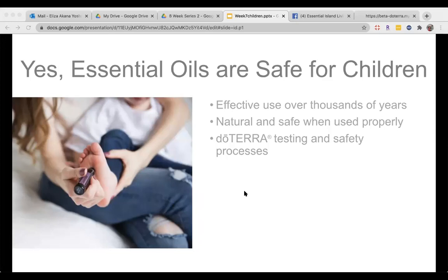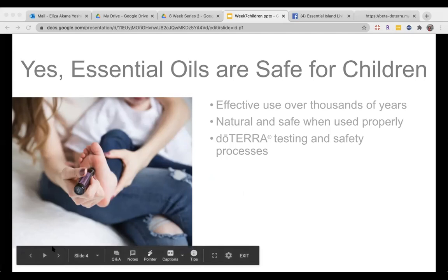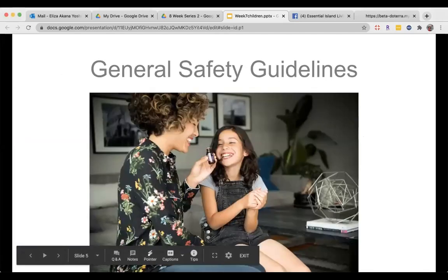Oh my gosh. So this ensures that each essential oil is high quality, free of contaminants, and safe to use. And so that CPTG process includes a series of tests to ensure that the essential oils that doTERRA produces always meet a high standard of quality, do not contain any harmful contaminants, and so forth. Okay, so this is what really gives us the peace of mind and should give you the peace of mind when using your essential oils for not only yourself but also for your family and your loved ones.